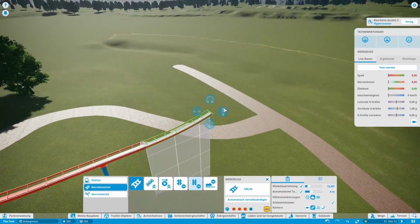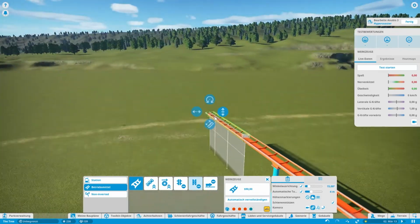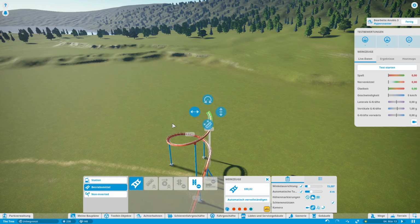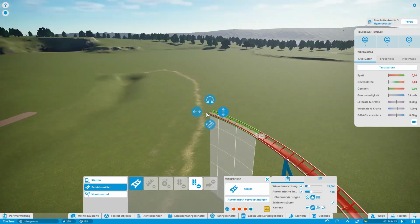Today we need a lot of layouting. First we create the layout for the coaster, and in the second part of the video we take care of the biggest service area of the park, a harbor. Let's start with the coaster.